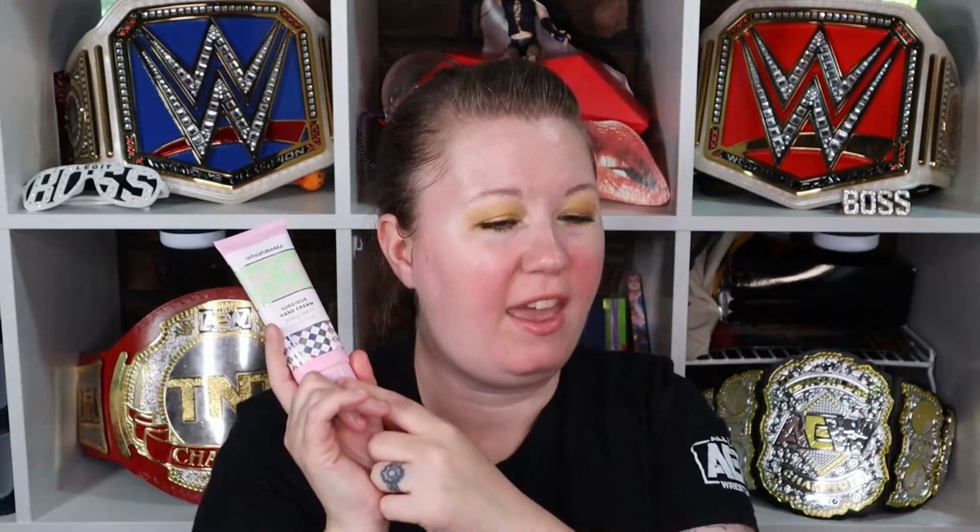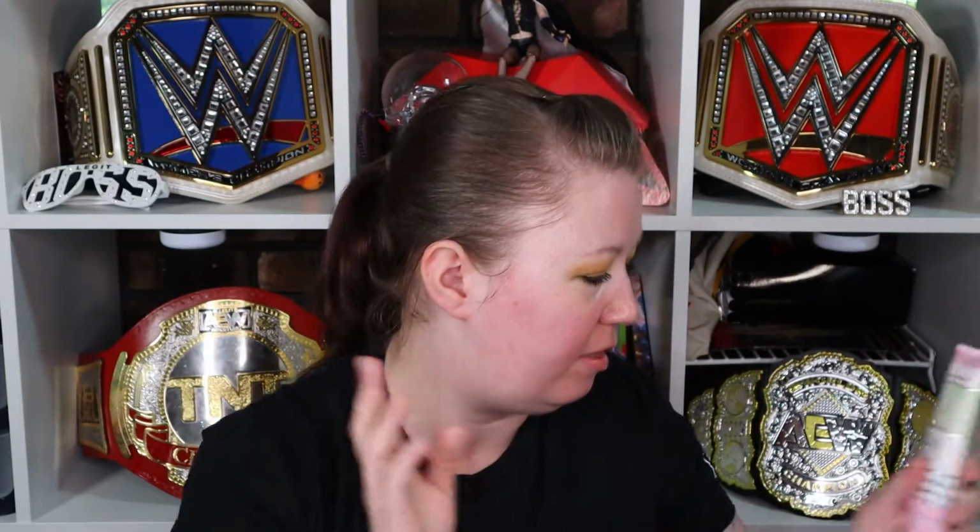It's enough for me to be able to use it at least. Usually, if I don't like a smell, I'm like, get it the fuck away from me, throw it across the room, burn it with fire. But this is okay. This is tolerable. I can use it. I do have tons of hand lotion type things like this, so I might end up giving this to someone because I've already opened it. But there is that. It's not citrus, so rename it.